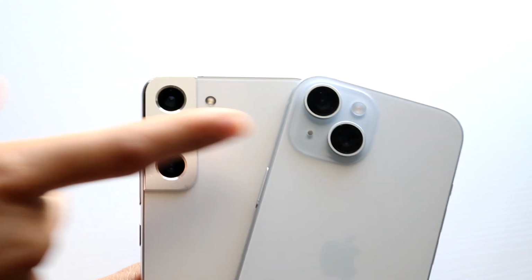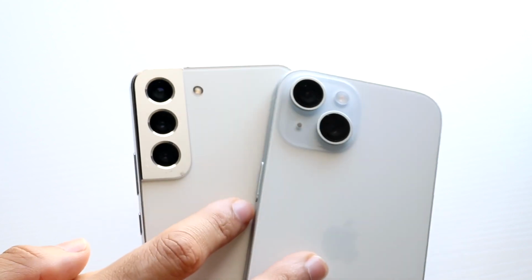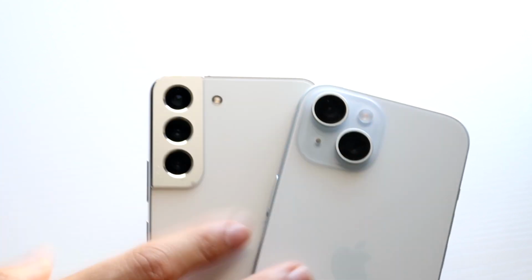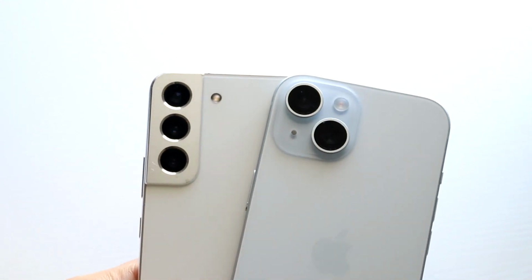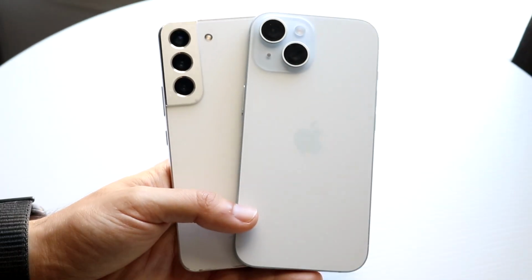Triple camera setup on the S22, dual camera setup on the 15. You have wireless charging on both phones. The Galaxy S22 though does have reverse wireless charging, which is very cool. The iPhone 15 unfortunately does not have reverse wireless charging. Still a cool feature on the Galaxy S22, even though the S10 had it so many years ago. They both have IP certification. They both feel very premium.